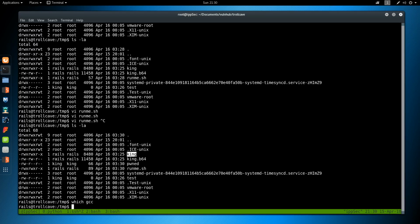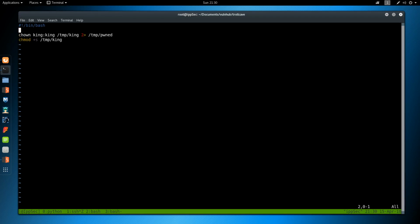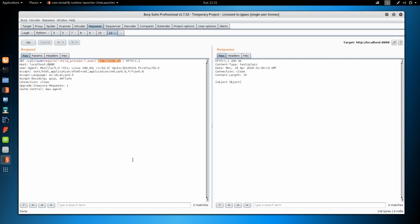Oh! Duh. King isn't a root user. So if we cp king to /home/king. Let's see. Vi runme. Let's cp temp king to home king shell. Chmod home king shell. And we can say set UID bit, read, write, execute, and read, execute to everyone else, I think that is. And get rid of this. So king couldn't just take ownership of temp king because he's not a root user.